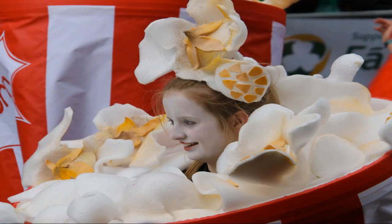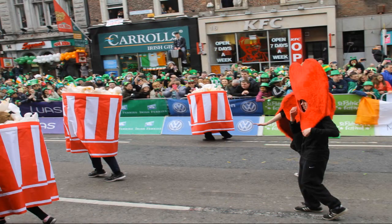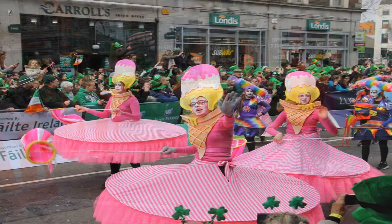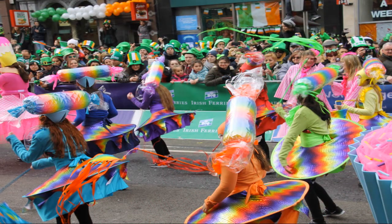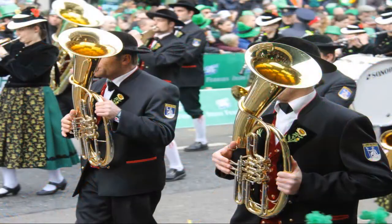Then the next one was all sweet things, all sweet. So they had popcorn, kids dressed up like popcorn. They had lollipops. And they had ice cream cones, as you can see there. And the girls behind them, you can see the little sweet tarts there on their heads. It was really neat. Every little thing that went by was its own little Broadway show.